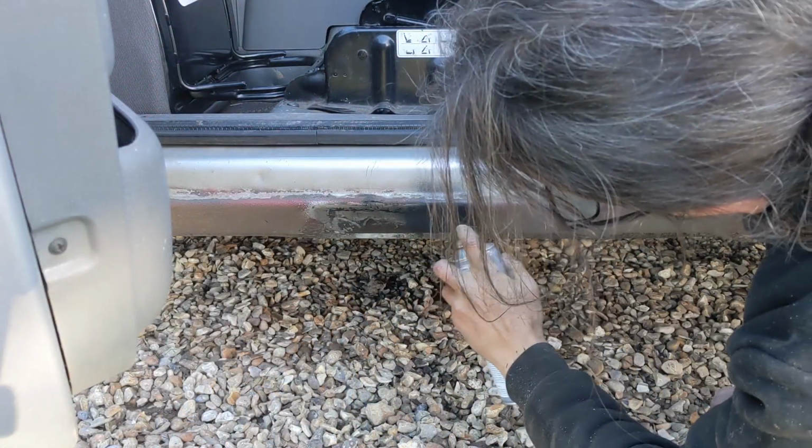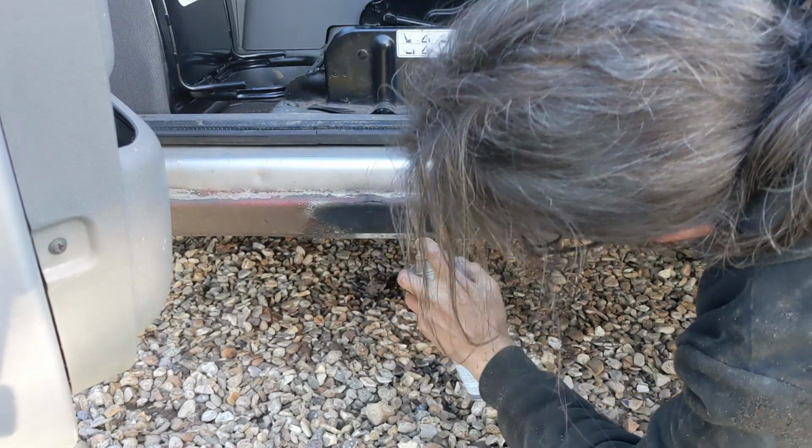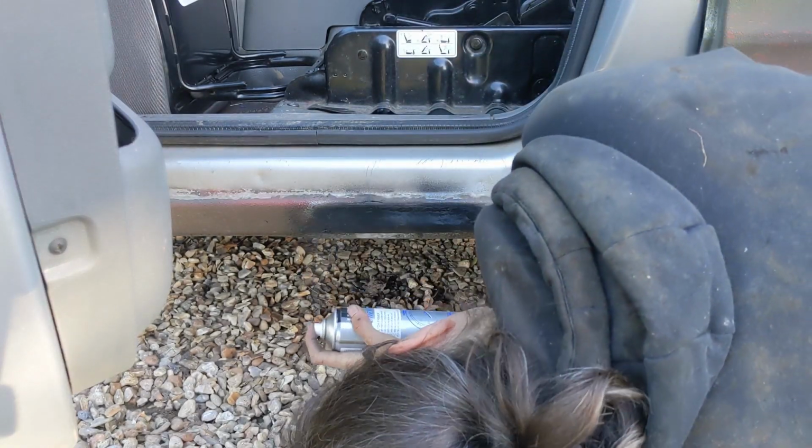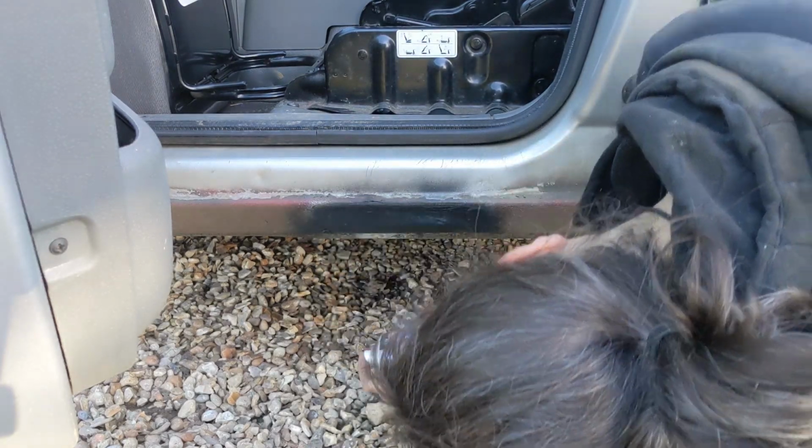The other spots were right under the sills and there's barely enough space for me, never mind a camera, so I didn't film those ones. But you probably wouldn't want to see those anyway, they weren't really my best work.